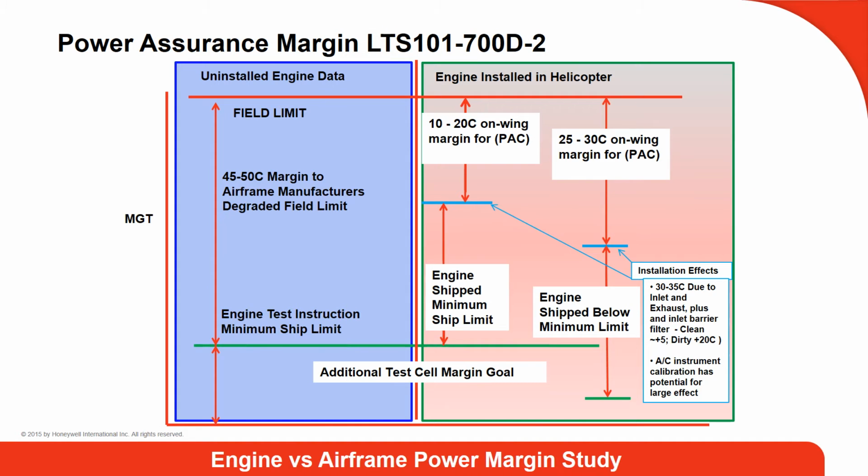So a little bit more on the performance margin study that we're performing here at Honeywell, and we're working with our supplemental type certificate holders, Soloy and Helilinks, is we've developed a kind of two-up chart. This chart on the left side in blue is a chart showing our uninstalled engine performance data as we look at it in the test cell when we're running the engine in the cell. As you can see on the left side of the chart, the green line designates our minimum engine ship limit. So that is our FAA requirement to ship an engine out at no higher than a certain MGT.